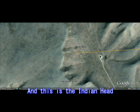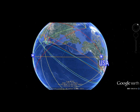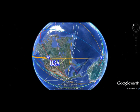Some people say this is a kind of nature effect, but some people don't. I never hesitate to say that this is a man-made or man-carved face. This is USA, this is fact one, and this is East Pole. I draw a line between them. This is the Indian head in North America, and the distance between them is, hang on. This is USA again, and this is West Pole, and the Indian head is here.